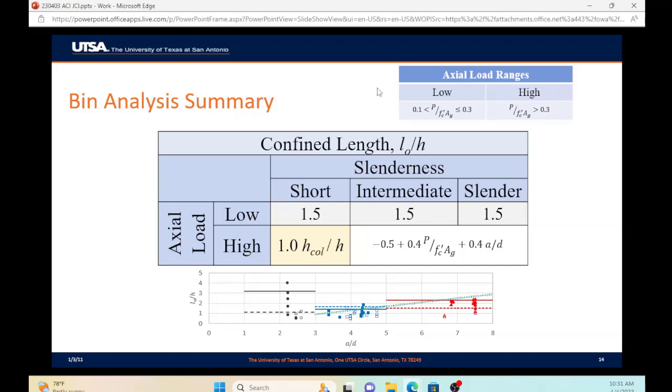On the left is the same graph that we had before. For low axial load columns, we said it really doesn't matter. The one thing that we know is the ACI code today tells us to use 1 times the column dimension. If you want to be safe and move to a mean plus 1 standard deviation, you need to increase to 1.5 column dimensions. But other than that, there's no point in changing anything else.